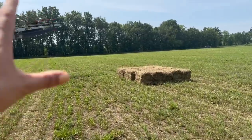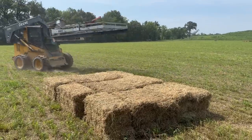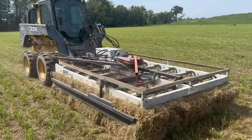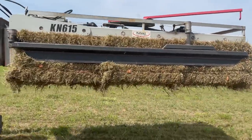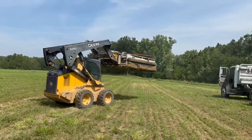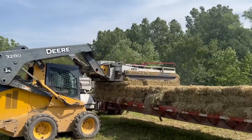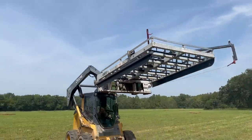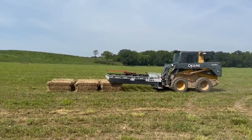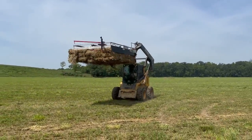Bundles. We use a Coons Norden tie grabber. This one's a 615. It has a string that goes around all 15 bales to make it a bundle. It's about 36 inches of string. When we started with the tie grabber, we did run it on a loader tractor, but we soon found out that using a skid loader is a lot easier visibility wise.